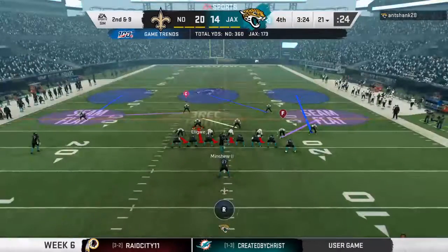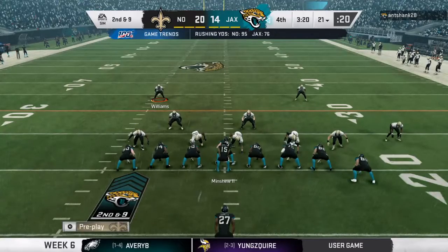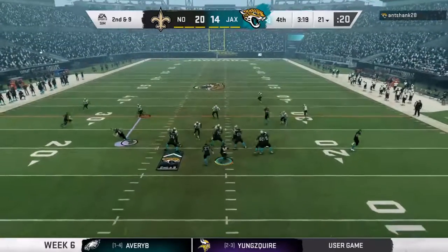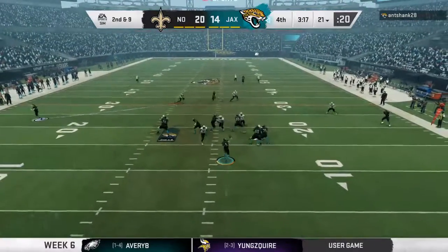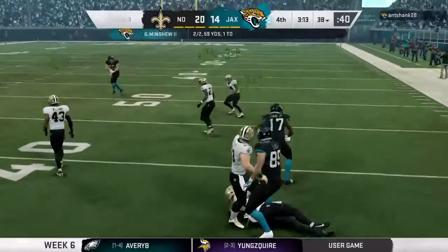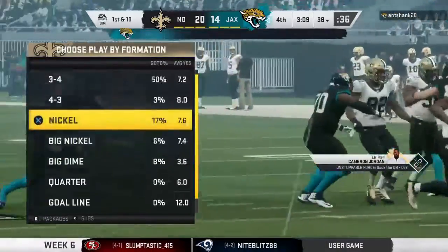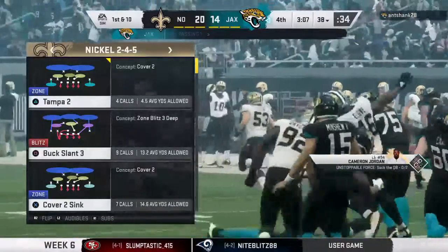2nd and 9 now from the 21. Now on 2nd down, Minshew. Open man right side is Sharp. And he's taken down but able to slip across the 35. It's a pickup of 17 and a 1st down.